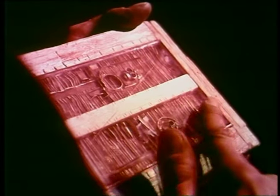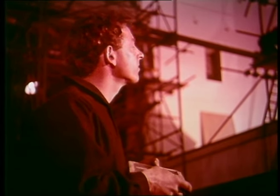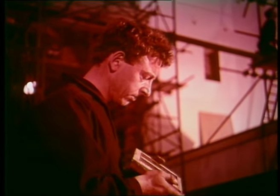One of his main concerns has been to keep the force of the original idea from the model through to the finished sculpture.